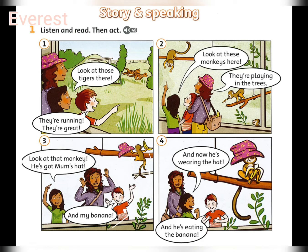Listening 48. Listen and read, then act. 1. Look at those tigers there. They're running. They're great. 2. Look at these monkeys here. They're playing in the trees.